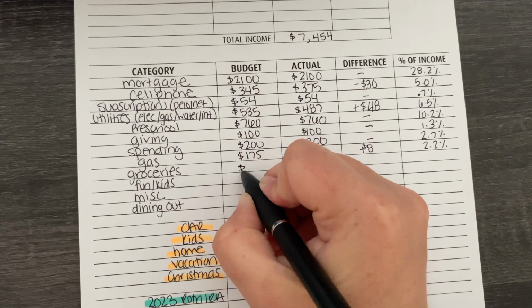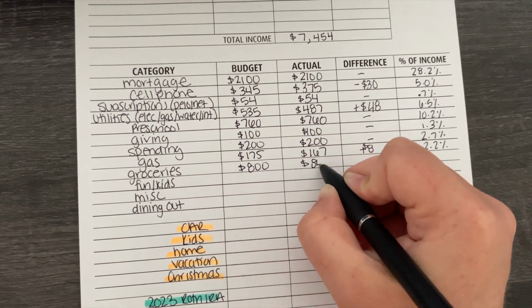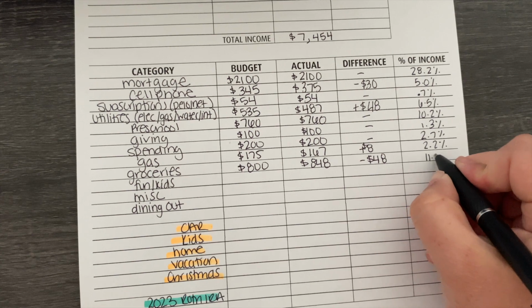Next up is groceries. We budgeted $800. We did go over budget in this category for $848, which is over budget, but it's not too bad, okay? So I'll take it. And that is at 11.4% of our budget.